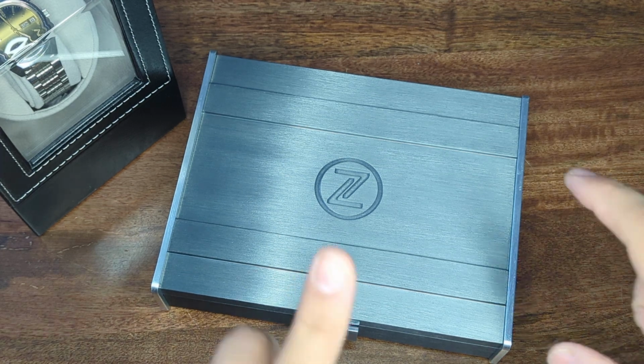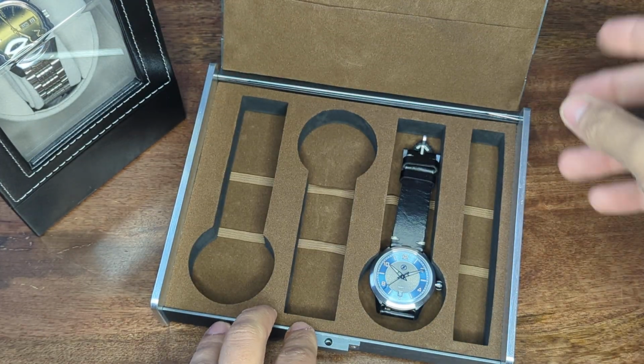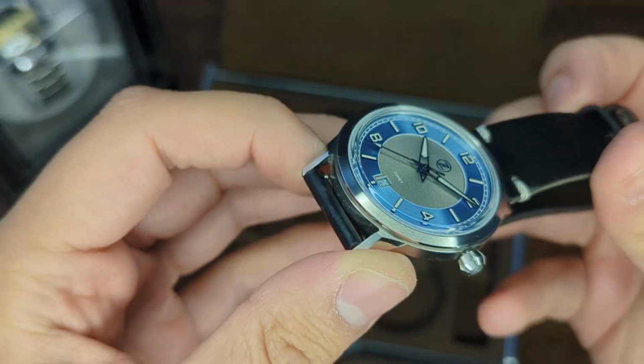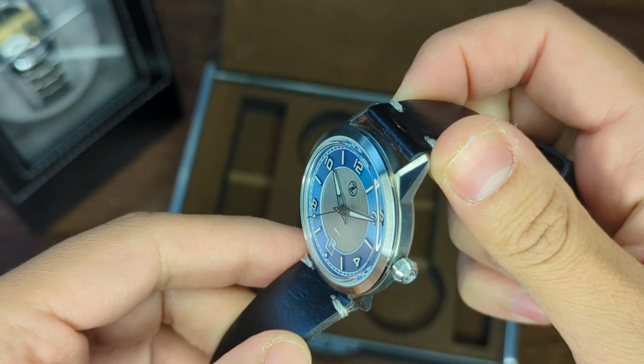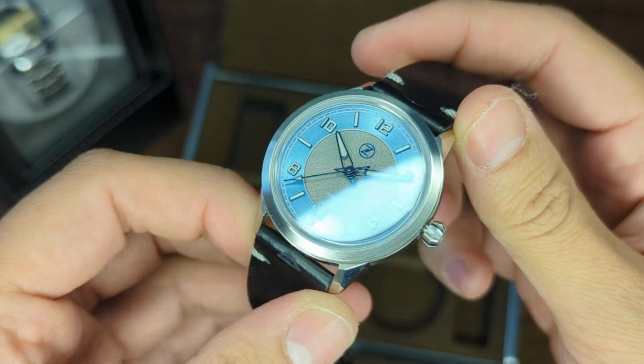Hey guys and welcome. Today I'm going to show you another Zelos in my collection, the Comet in Steel Blue. Now, you know them, but for those who don't, Zelos is a Singaporean micro brand, probably the most well-known and most popular micro brand in the world right now, and it's easy to see why.